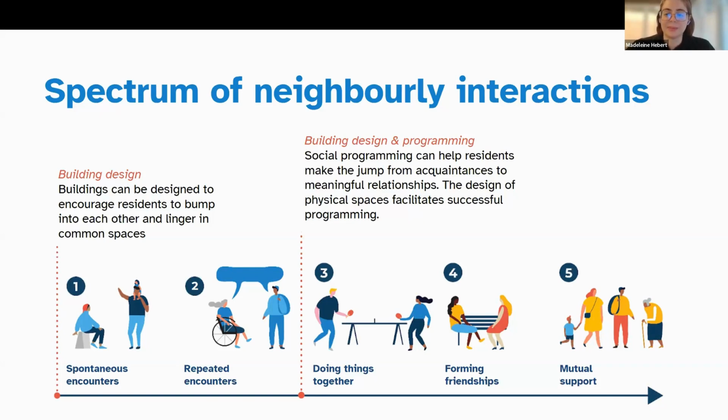And that's how they end up at this far end of the spectrum where you have mutual support, where people are really helping each other out. If a neighbor is sick, they're looking out for them, checking in on them, and helping each other take care of their kids and their pets. At our urban village, they also share private cars. So they're saving money, having these social connections, and really building that support network for each other.